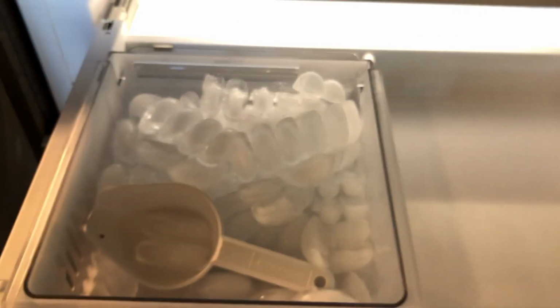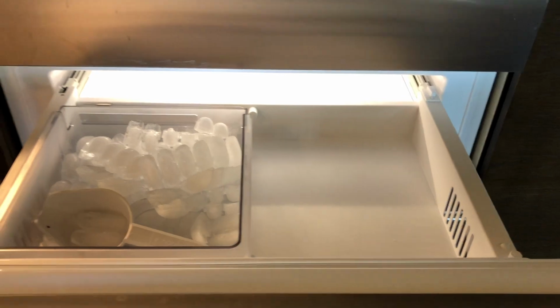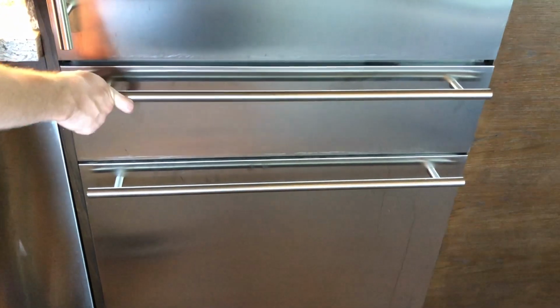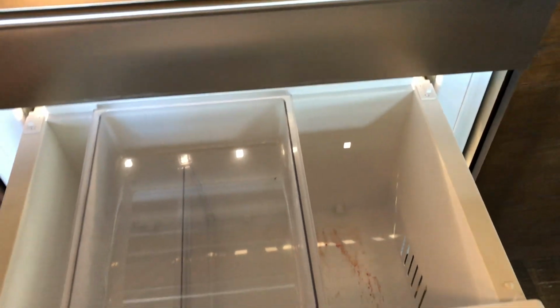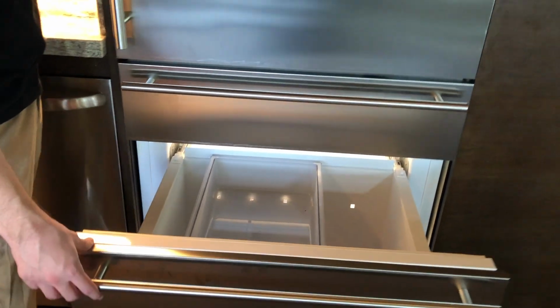We're going to show you the middle drawer in the fridge here. There's where the ice is. There's the ice. Wonderful. So you can chill a drink right next to it. And at the bottom, your freezer. There we go. It's a little dirty in there, but that's because we had meat in there. It was spotless clean when we got here.